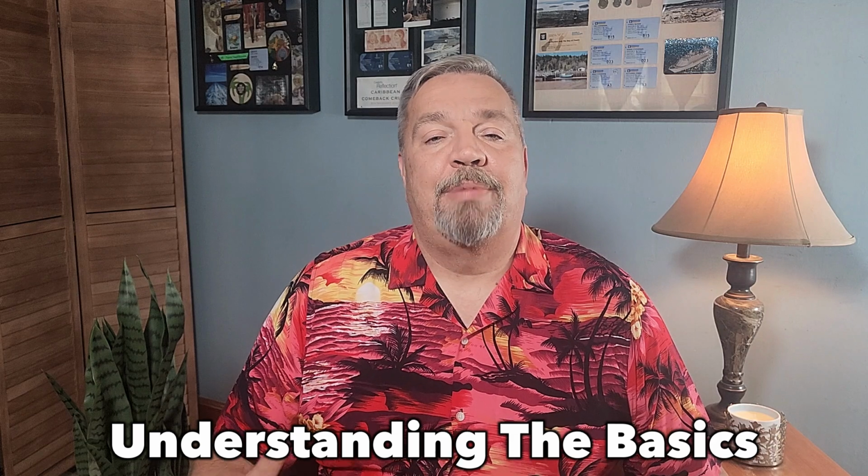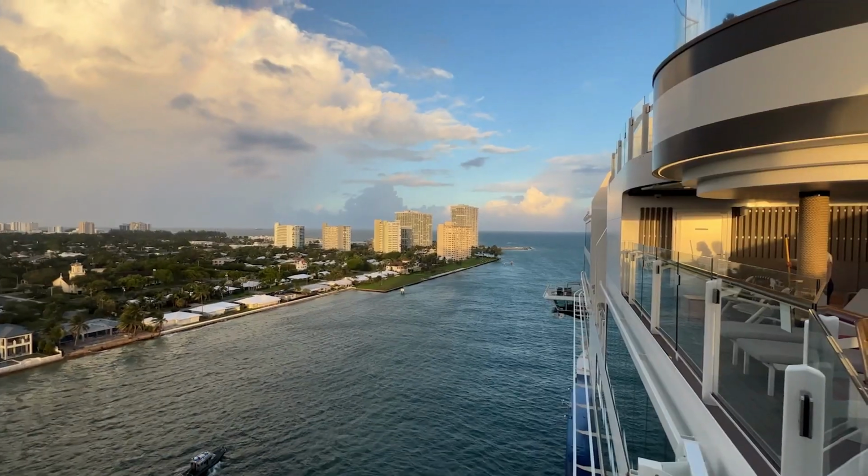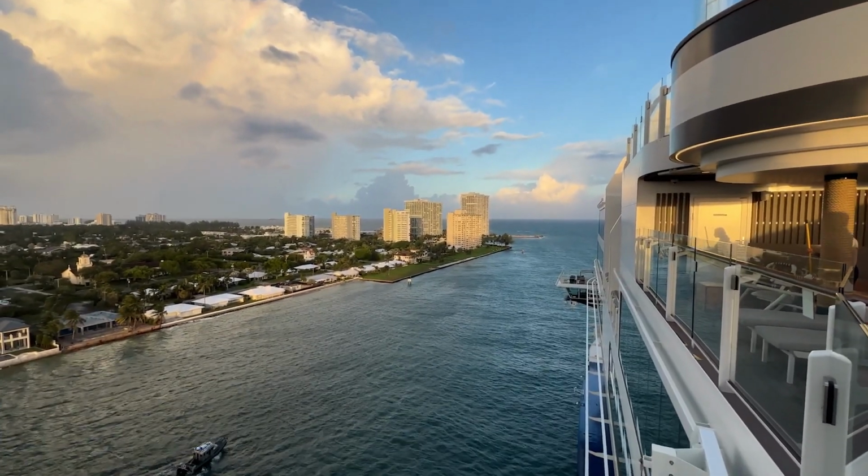So first off, understand the basics of cruise gratuities. Cruise gratuities are roughly $14 to $20 per person per day. It gets added to your stateroom unless you prepay them. If you want, you can prepay them when you pay the cost of the cruise. If you don't, it's added to your account daily while you're on board. For most cruise lines, it includes wait staff, housekeeping, and most of the other cruise members.